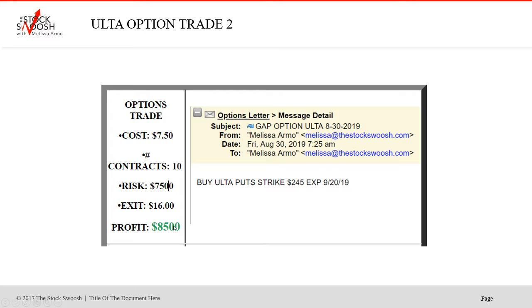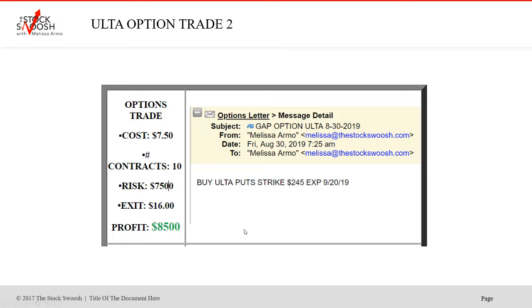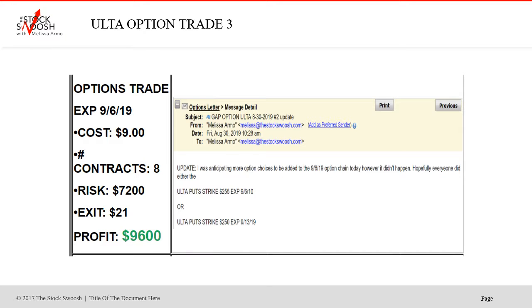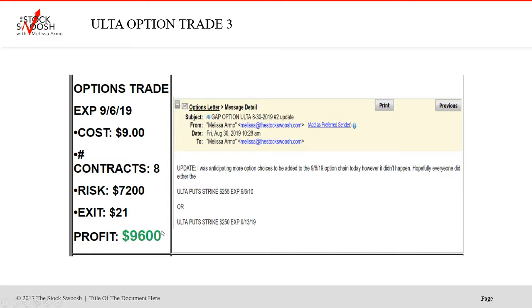Nice trade. Risk $7,500 for advanced trader, profit $8,500, which is more than 100%. You're usually looking for 1-to-1. That's a good ratio to look at. Then this was another one. I was looking at a couple different dates. You see here, this is 9/16, 9/13. The previous one was a 9/20. Sometimes I'll look at a couple different dates if I think it's going to continue, and then try to do a quick one on the continuation.